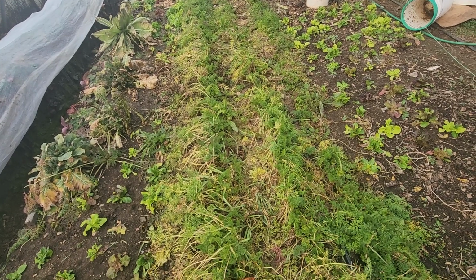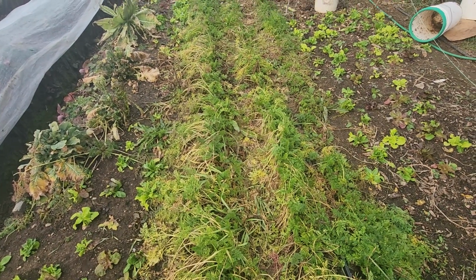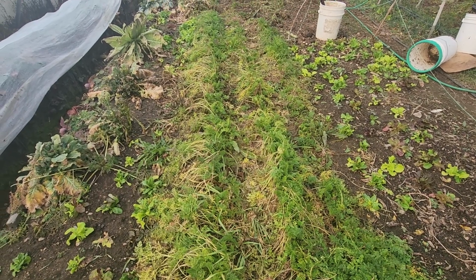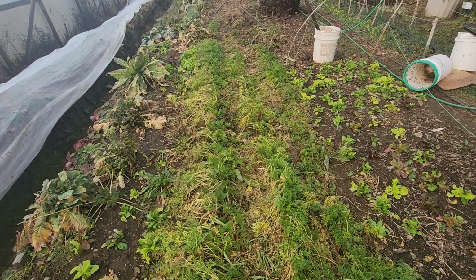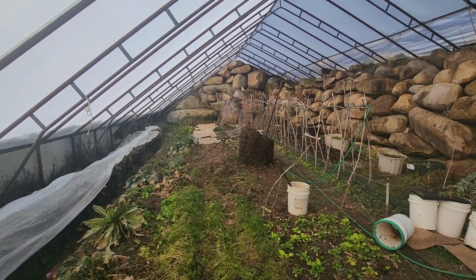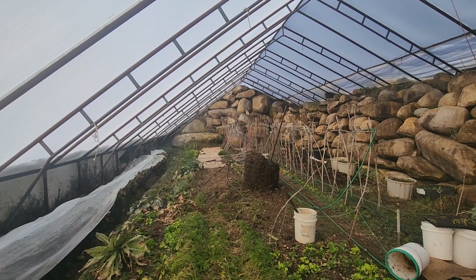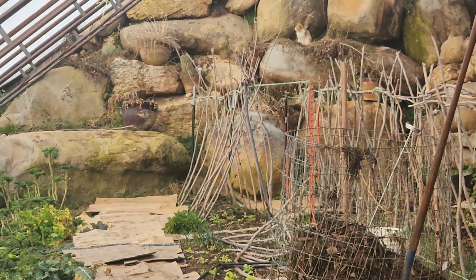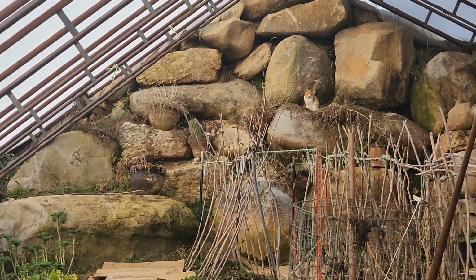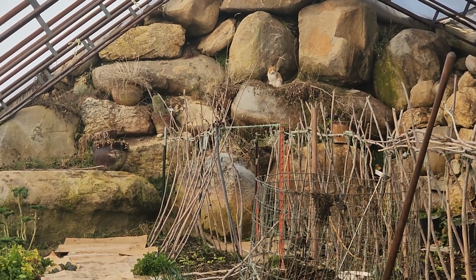Now, I could just dig them all right now, but, excuse me, I could dig them all right now and get them into the... Oh, man, there's a cat. I could dig them all right now and get them into the oh, yeah, look at this cat. Yeah. Hope he catches a bird.